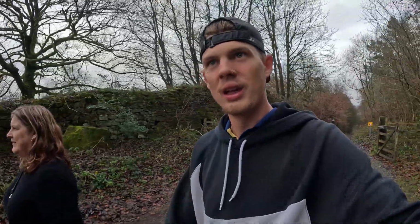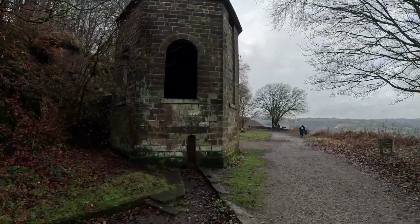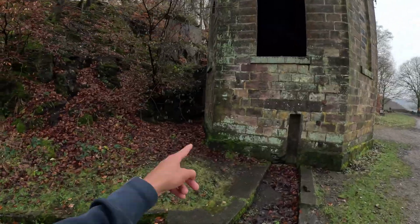We've made it up to the top level, the top of the peak. It's a cool old building here. Come have a check of this. Have a go at this. No idea what it is, but there's a little pathway.